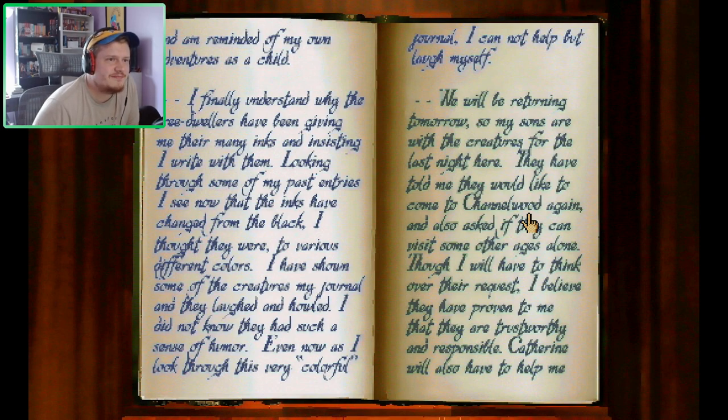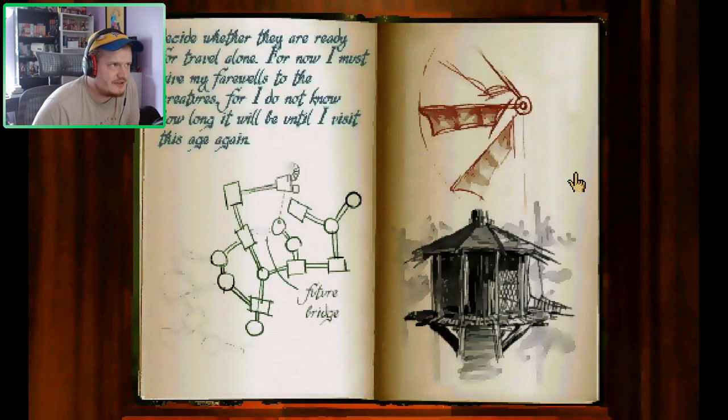We will be returning tomorrow, so my sons are with the creatures for their last night here. They have told me they would like to come to Channelwood again, and also asked if they can visit some other ages alone, though I will have to think over their request. I believe they have proven to me that they can be trustworthy and responsible. Catherine will also have to help me decide whether they are ready for travel alone. For now, I must give my farewells to the creatures, for I do not know how long it will be until I visit this age again.